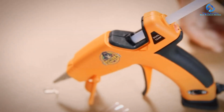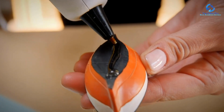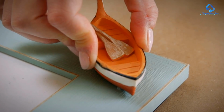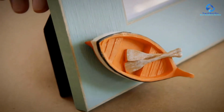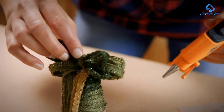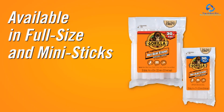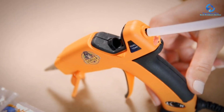While it works with low and high temperature glue gun settings, for more delicate projects, it's recommended to use a lower temperature. For more sturdy materials and a stronger hold, you'll need to ramp up that dial to make the glue gun super hot. The glue provides you with a 45-second working time to place the items exactly where you want them, and once dry, it is impact resistant.